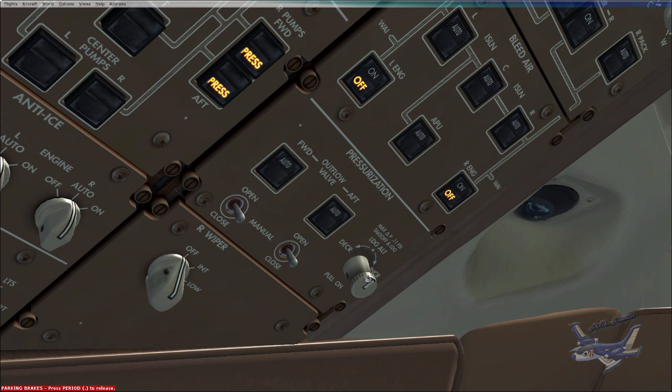So we try and set our landing altitude. You notice I get a little bit frustrated. We're trying to adjust it on the PMDG. It's quite frustrating. And then I realized you can just push it in and it'll automatically adjust itself. So after struggling like this, I just decide to leave it on auto. No need to bother myself with that one.